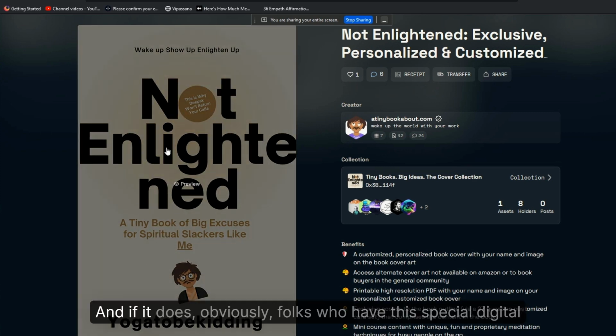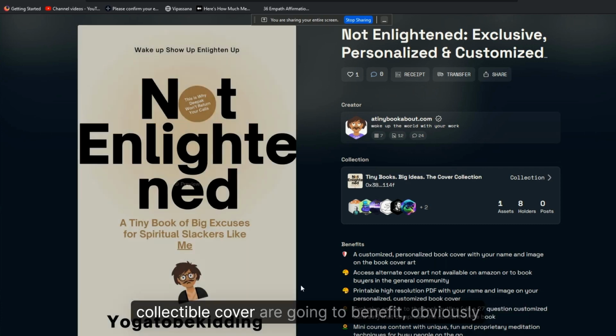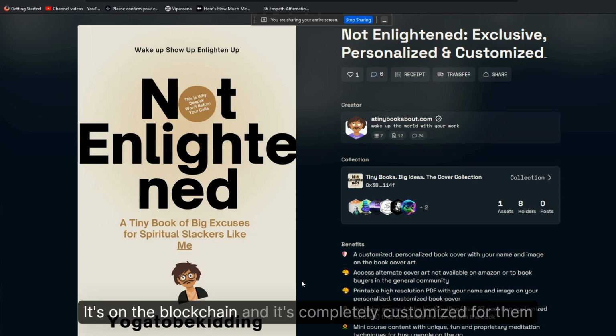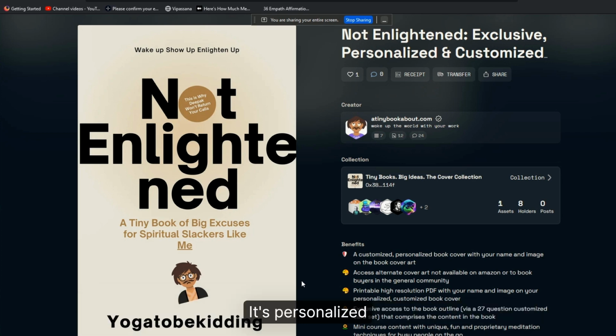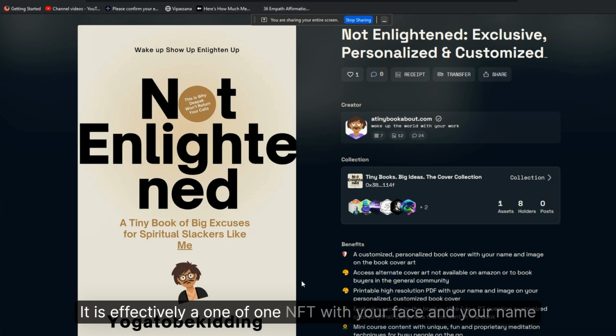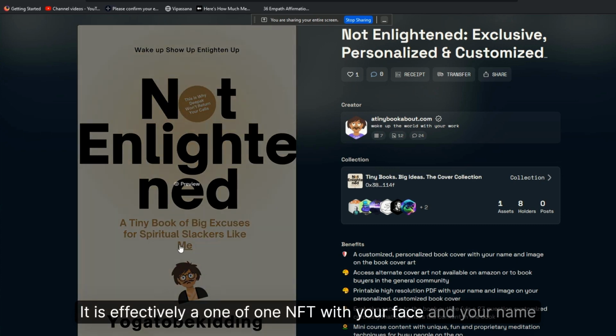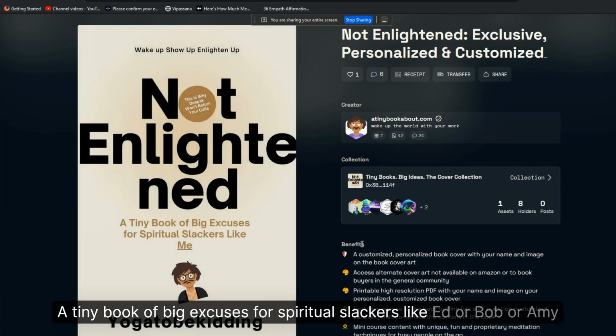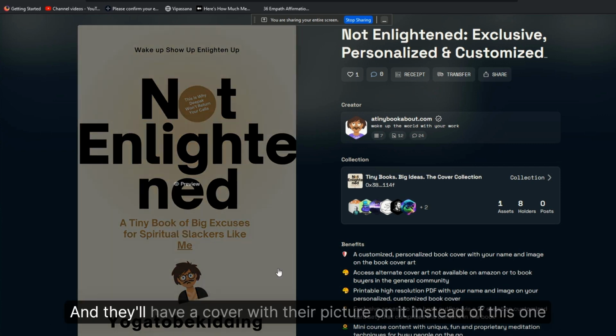And if it does, obviously, folks who have this special digital collectible cover are going to benefit, right? They'll have a very, very unique collectible that's an NFT, it's on the blockchain, and it's completely customized for them. It's personalized. It is effectively a one of one NFT, with your face and your name: a tiny book of big excuses for spiritual slackers like Ed or Bob or Amy or Janet or whatever, and they'll have a cover with their picture on it instead of this one here.